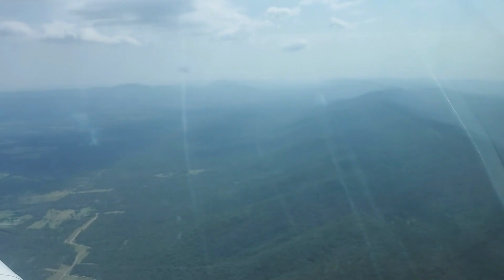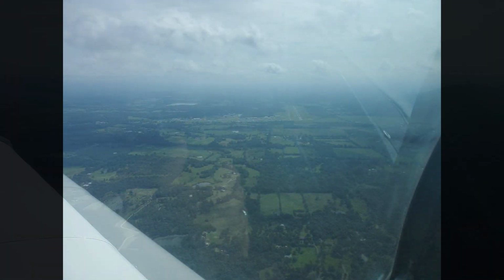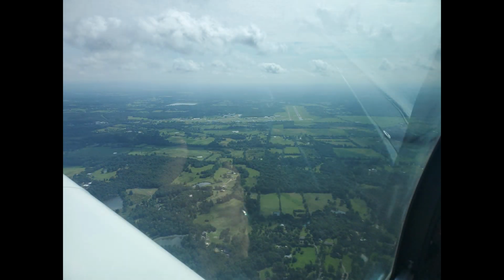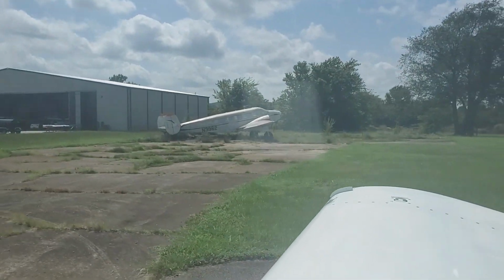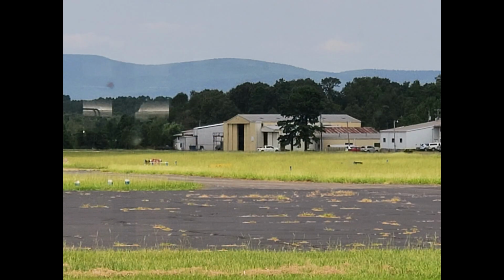If you've seen the Tom Cruise movie American Made about the infamous cocaine smuggler Barry Seal in the 1970s, this is the airport out of which he ran his cocaine smuggling operation. It doesn't look a lot like it did then, although that is his hangar supposedly in the back.